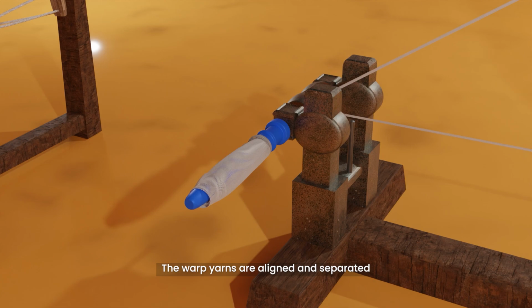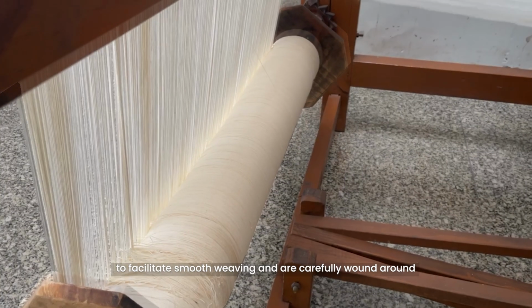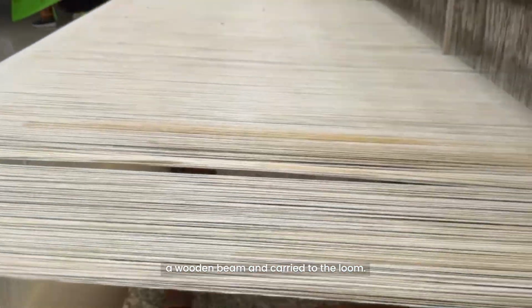The warp yarns are aligned and separated to facilitate smooth weaving and are carefully wound around a wooden beam and carried to the loom.